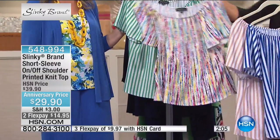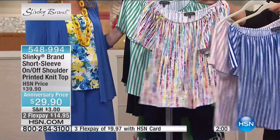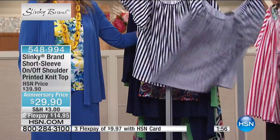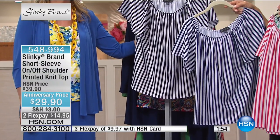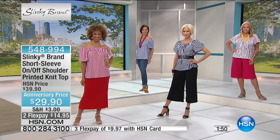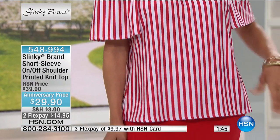This one's called multi. It's the only one that's not an obvious stripe as much as the others. It's a little more playful. And then we've got the colorful green, red, navy, or the black. 548-994 is the item number. Over 600 of these are already spoken for, and they are special price for the anniversary. And so look, you get to save that $10 today.